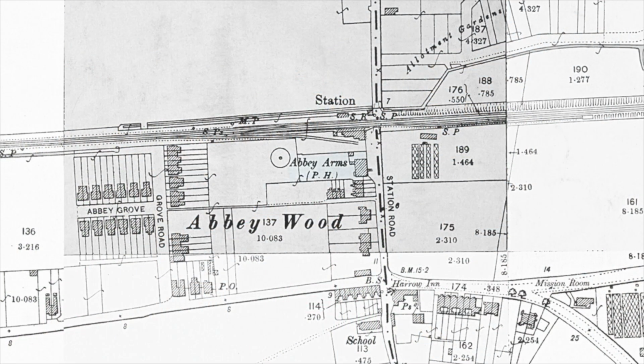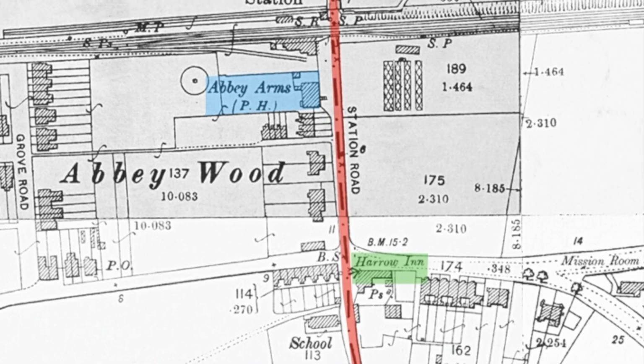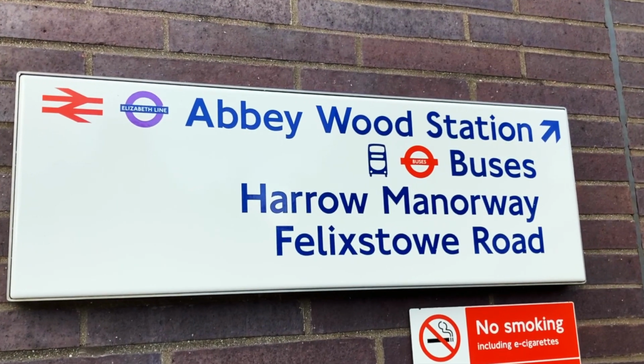For many years, the Abbey Arms stood on the absolute edge of London, as the border with Kent ran along the middle of the road. Just a few moments along the road, and on the Kent side, stood another pub named the Harrow Inn, which, although now sadly lost, is still referred to in the road name Harrow Manor Way.